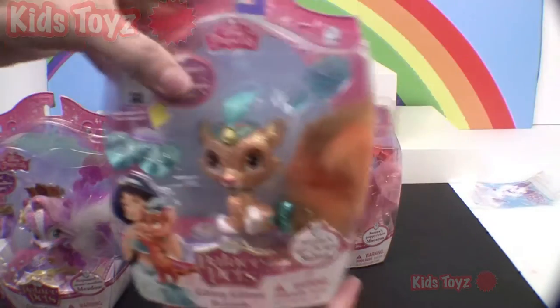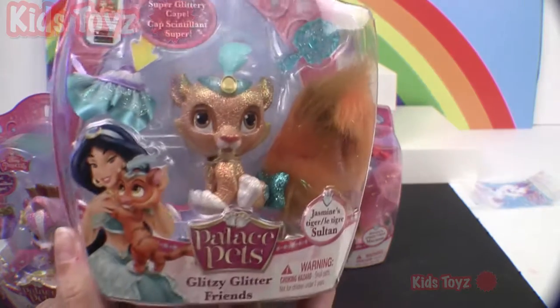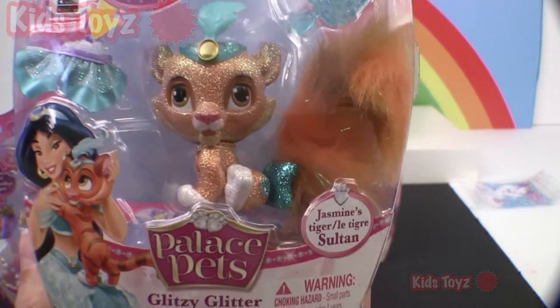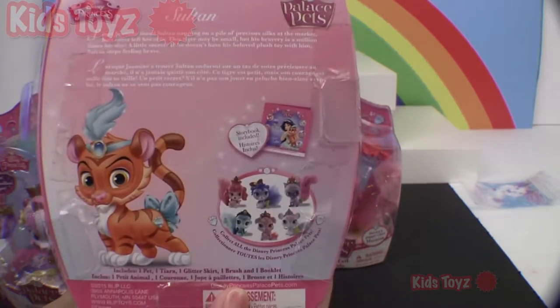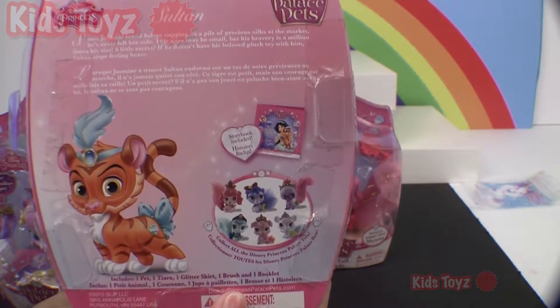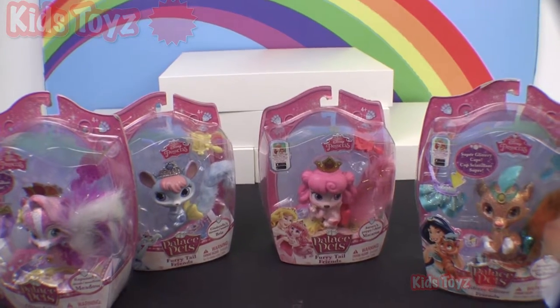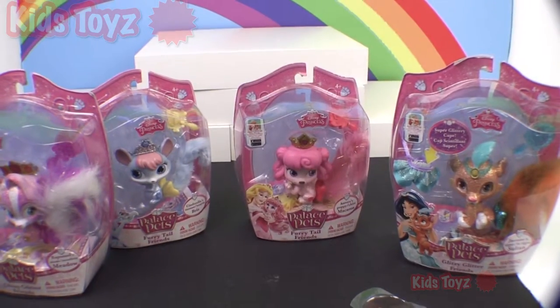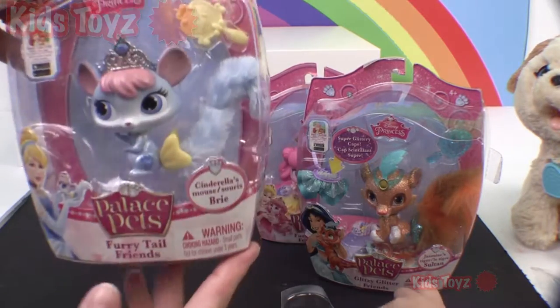And then we have super glittery cape. Again, we have Jasmine's tiger named Sultan. Look at that. That's awesome. So, this is gonna be super cool opening these up. So excited. We'll open up the little ones first.